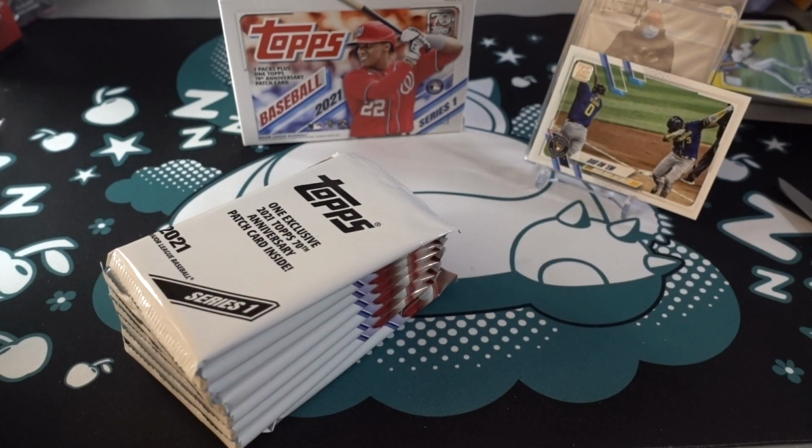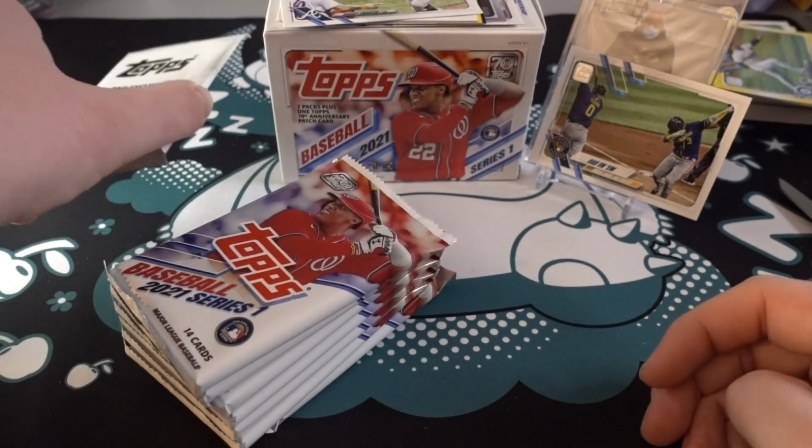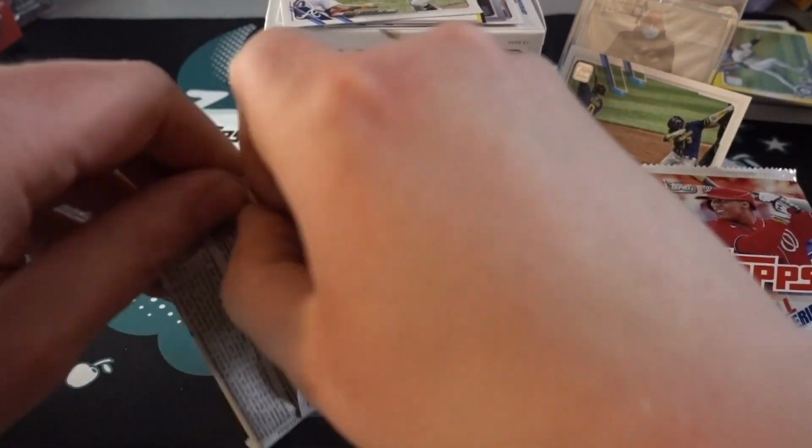Let's put the hits, nothing but the hits up top right there, next to Bernie. We're going to have the exclusive one for last.